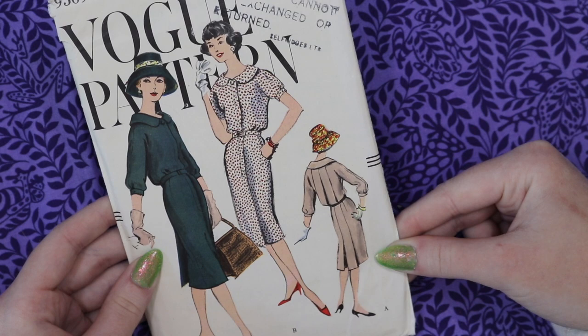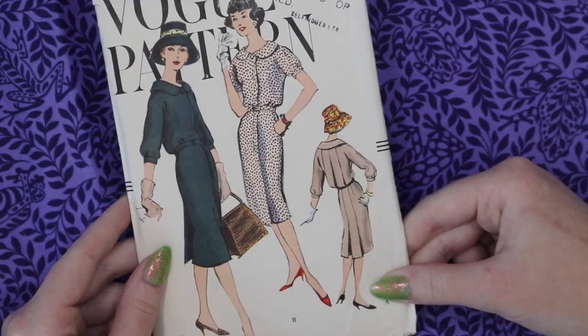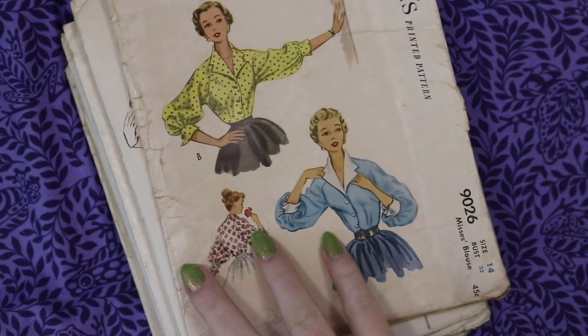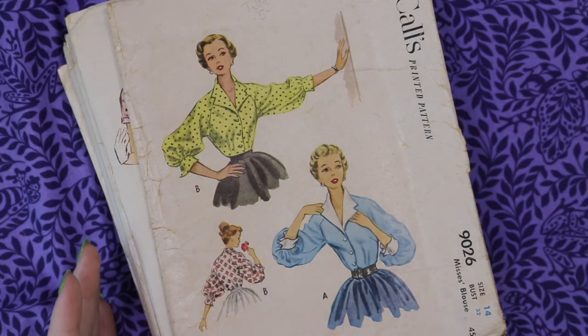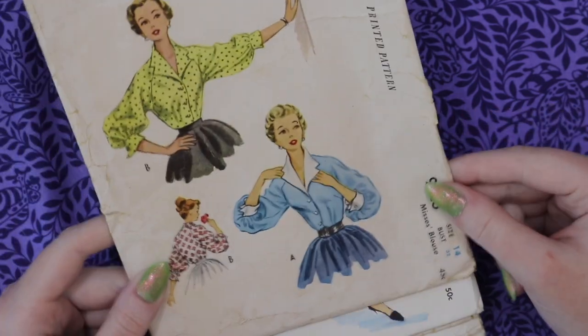And then it has a placket closure at the front, and you can make this with elbow length or short puffed sleeves. And this is probably from the 60s because it doesn't have the year listed on it, and it also looks like a pattern from the 60s. So that is it for the Vogues, but we do have some McCall's patterns. I think there were also like 2 kids patterns and a men's pattern, which I've already pulled out and organized separately, so I won't be showing them in today's video. These are all size 14 if I recall correctly.